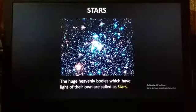Stars are really far away from Earth. A light year is how far light can travel in 1 year. Since light travels at 186,000 miles per second, it takes 8 minutes for light from the sun to reach the earth.